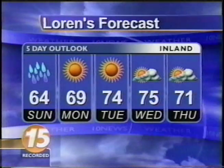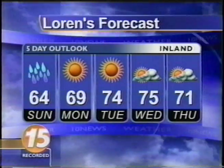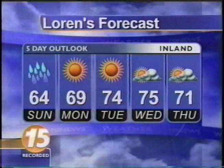Look at next week. We get an offshore flow. Could have some gusty winds, but more important than that, we will have sunshine and temperatures in the mid-70s. The weekend starts right now. Go out and have some fun.